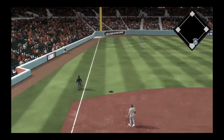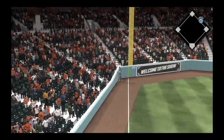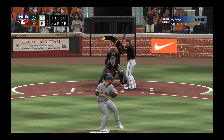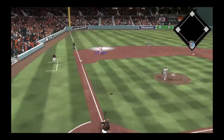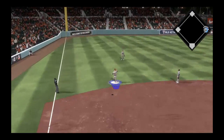A swing and a shot hit down the corner. Nearly a big fly to start the inning. Instead, a foul ball. He's set. Here comes the 1-1. High pop up. Chapman has a play. One out.